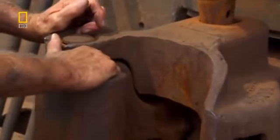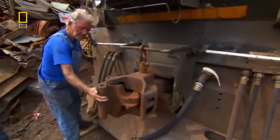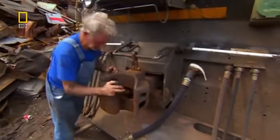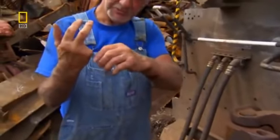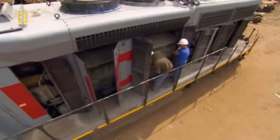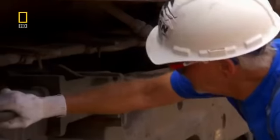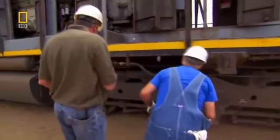In 1966, he was hooking up a pair of locomotives when they moved together and took a third of his hand with them. They didn't even smash them from here up. Just pinch them off. But Rich got his revenge. Since then, he's cut up over 5,000 locomotives, and he's itching to get started on this one.